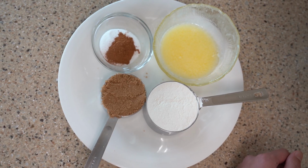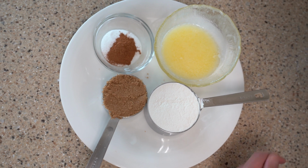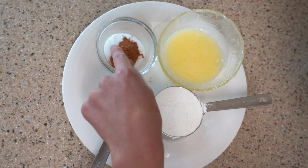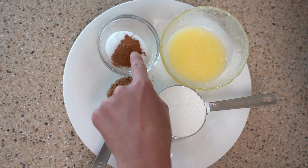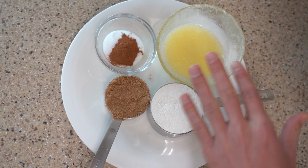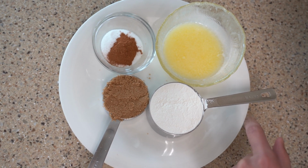We're gonna start by making our crumb topping, and for it we're gonna need 1/3 cup of packed brown sugar, along with a tablespoon of granulated sugar, and also 1 teaspoon of cinnamon. And you're also going to need half a stick of butter, completely melted, and 2/3 cup of flour.